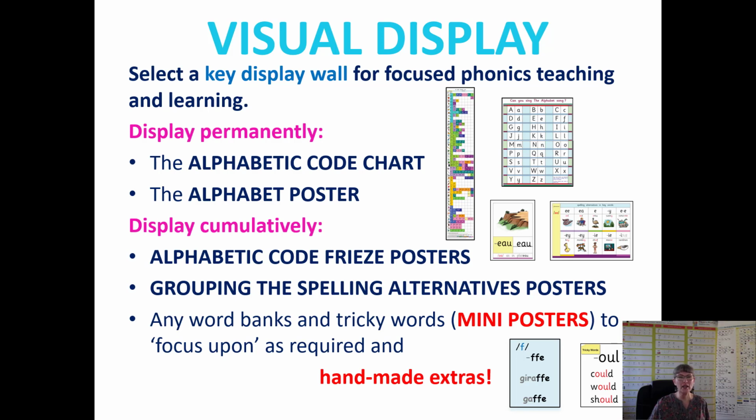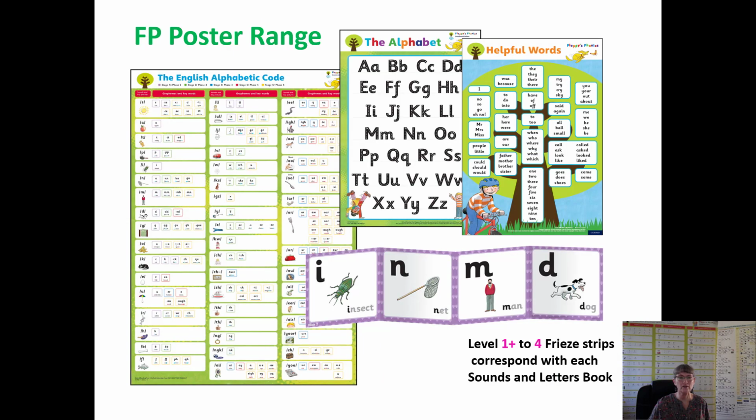So select a key display wall or walls for your focus phonics teaching. There are some visual things you need to be permanent, like your alphabetic code chart and your alphabet poster. There are some things you need to display cumulatively, like your freeze posters or grouping the spelling alternative posters. And there are some things that you need to make by hand or do as handmade extras, because no phonics program or language program can provide you with everything you need. There are thousands of words in the English language, and at some point you are going to need words or help with spelling beyond what your phonics program can provide.